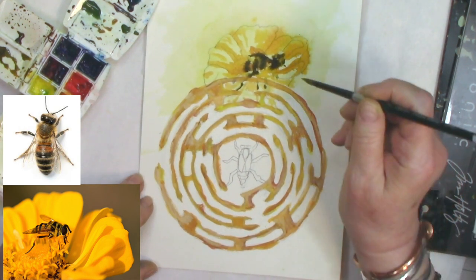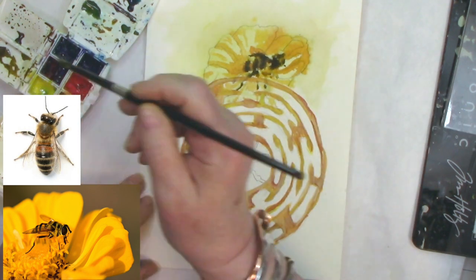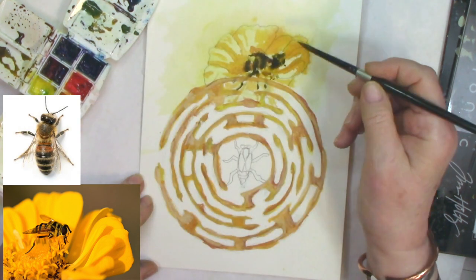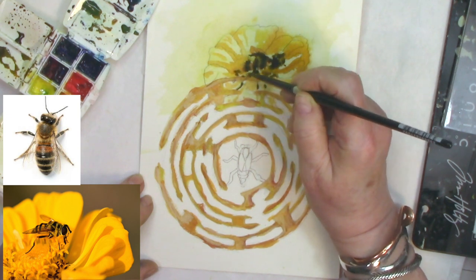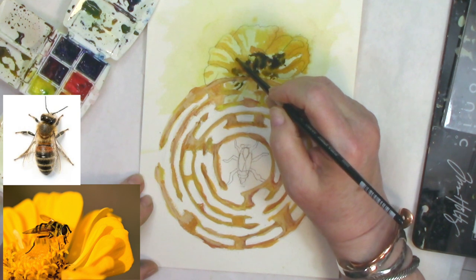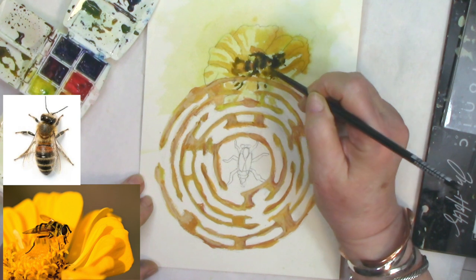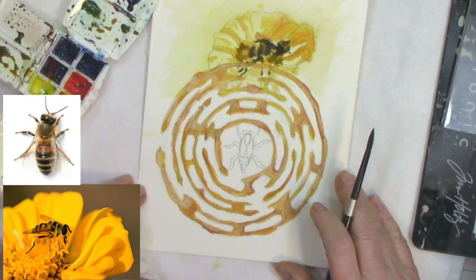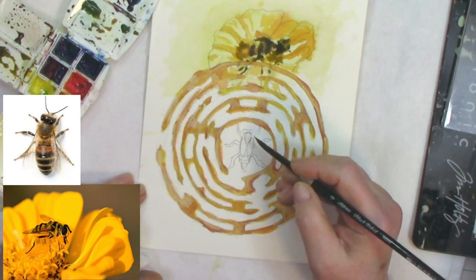And I'm going to let that dry, so now I'm going to come in here with some of this darker for the seeds. Whatever it is this little guy is munching on. Okay, now we've got the queen bee.